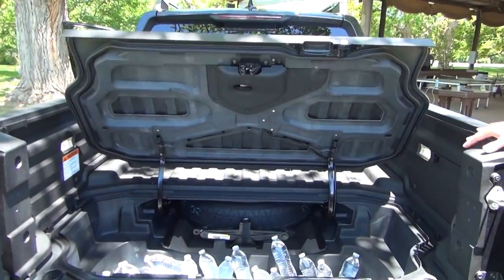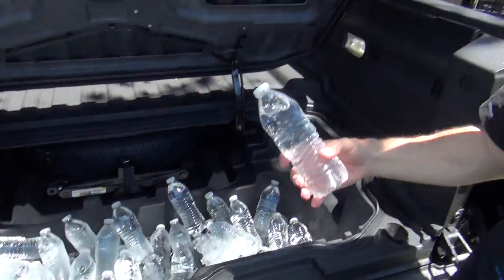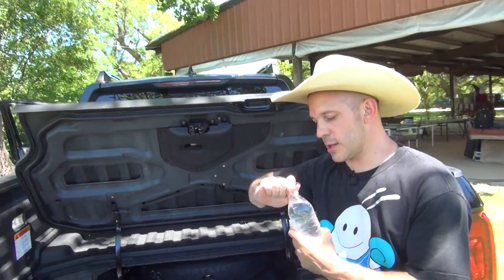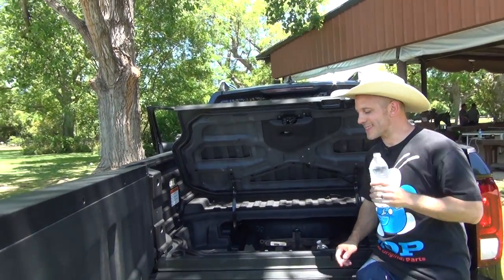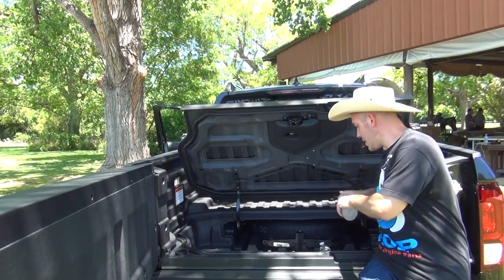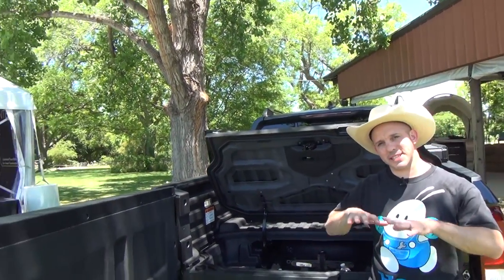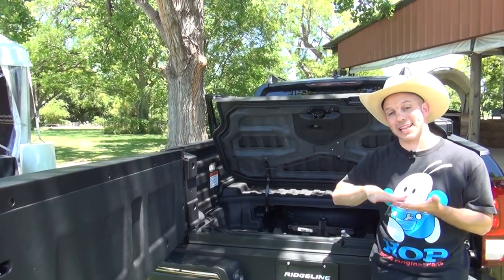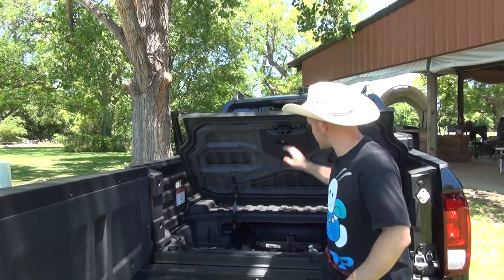You guys wanted a bigger in-bed trunk? You got it. Great for tailgating. There's a drain in the bottom. An 82 quart cooler fits in there perfectly now because the floor is now flat, not with a little arch, which is cool.